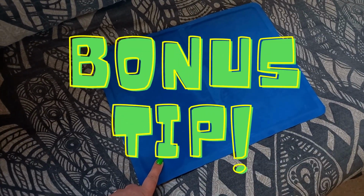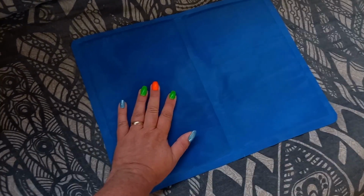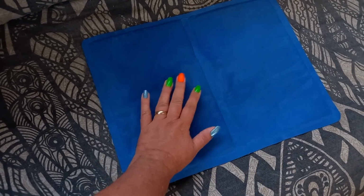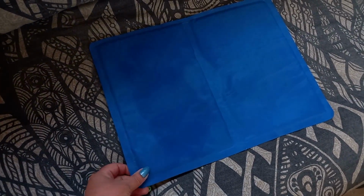A bonus tip is that if you as a human being have really warm feet, then you just need to put them on the cooling mat. It's great. So put it on the floor and sit there with your feet on them if you are about to have a heat stroke or something, or just need cold feet.